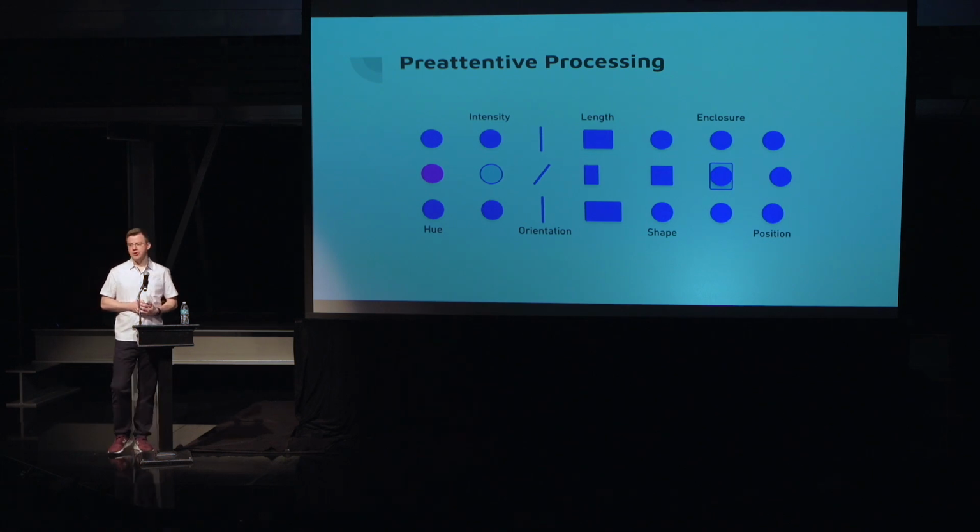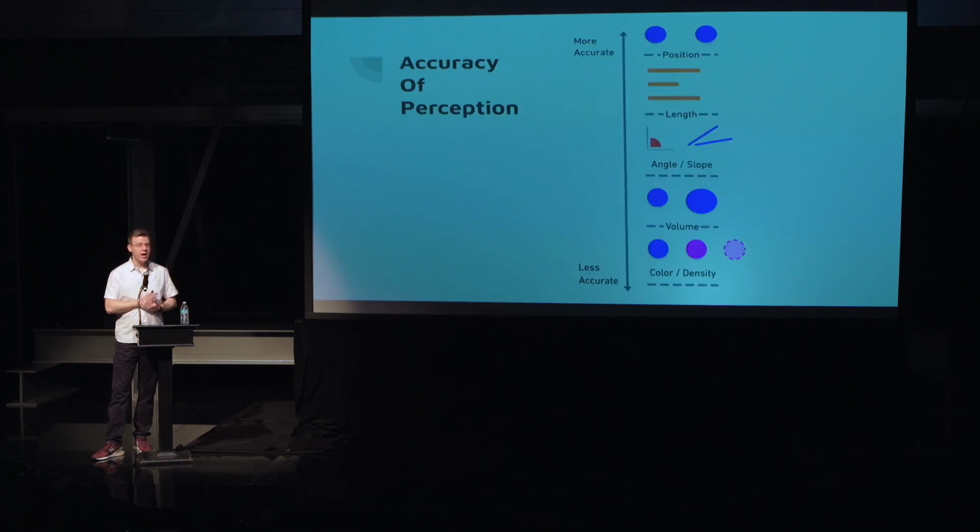But unfortunately, they're not all created equal. Some of them are more accurate than others. From the top, we've got the most accurate. I'm sure none of you have ever been in a situation where you notice that something was just 1 pixel off. Our brains are super good at picking up position. It jumps right out at us. Less so, color, density, that kind of thing.